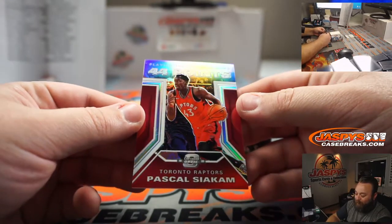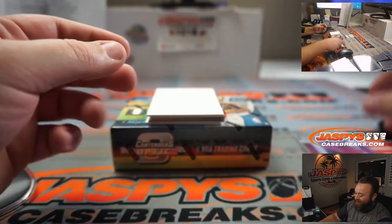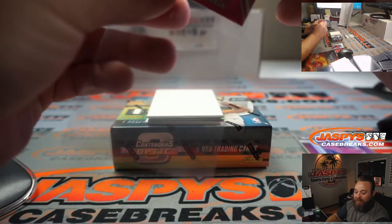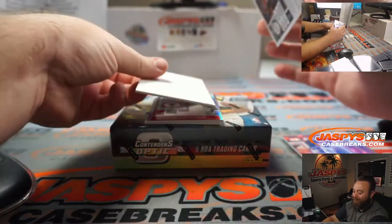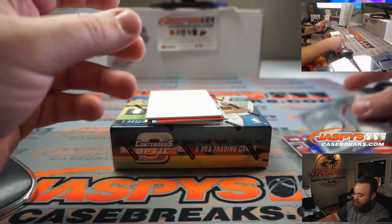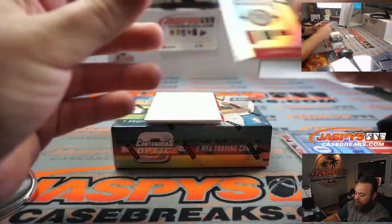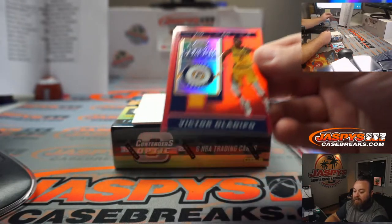Pascal Siakam playing the numbers game, Toronto Raptors, Nick Stober. Playing the numbers game, Paul George, red cracked ice for the Clippers, Roger Ness. Season ticket, Rudy Gay, for the San Antonio Spurs. Zoom in. Zach LaVine, season ticket silver, Chicago Bulls, zoom in. And Victor Oladipo, season ticket red, going to the Pacers, Nick Stober.